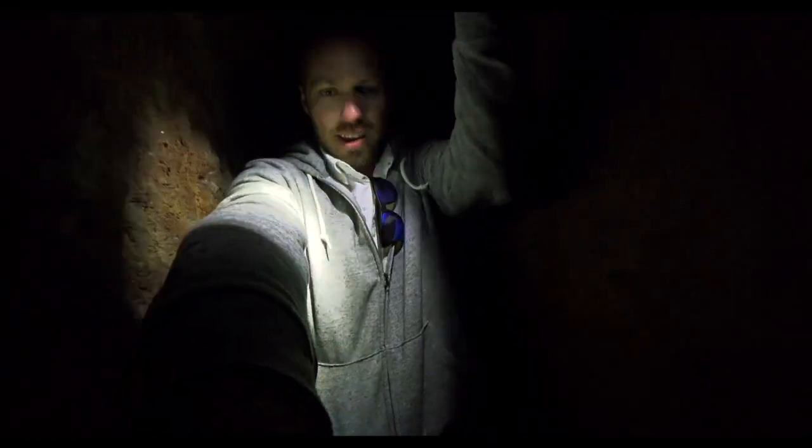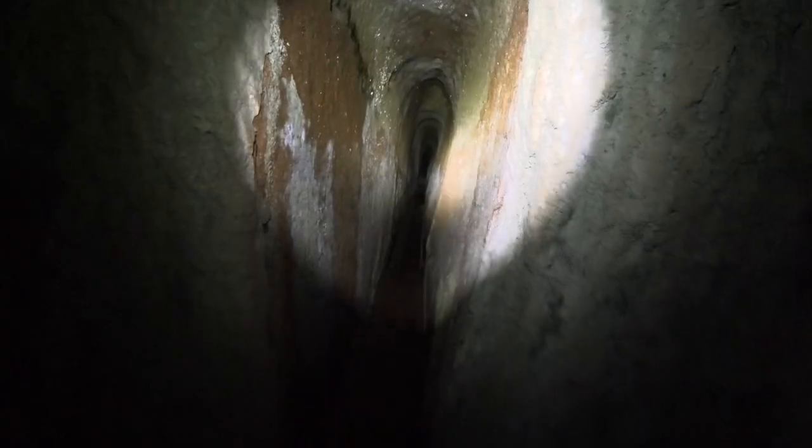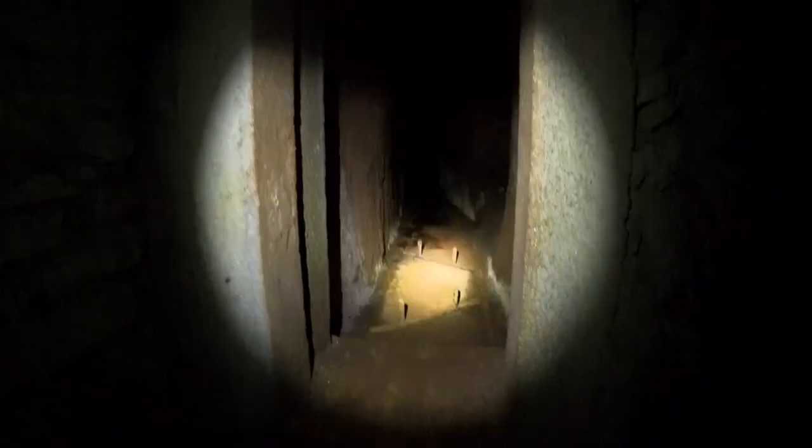Did we come this way? Yeah, I think it was that way. Yeah, this is where I have to concave my chest in so that I can fit through here. Look at this. Doll legs. Scared me to death again.